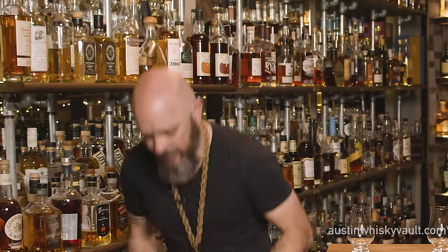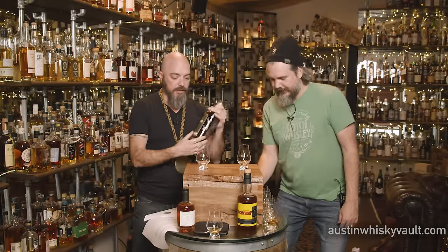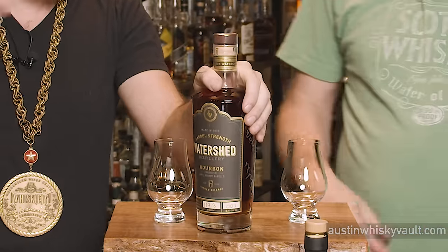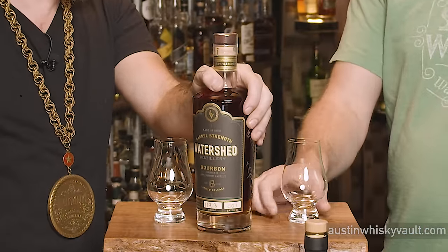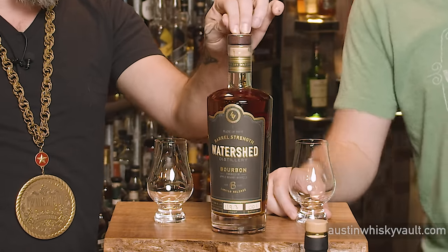This is nice. The next and last whiskey for today is Watershed Bourbon. I kind of want to keep going. I know, right? Watershed Bourbon, finished in apple brandy barrels. Apple brandy would just be an apple distilled spirit aged in barrels. This is from Team Watershed. The distillery sent this to us.